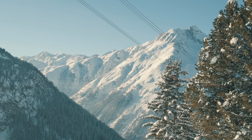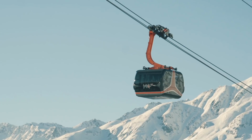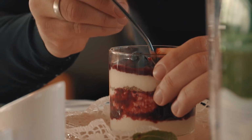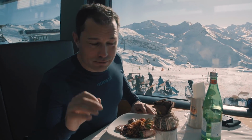Nearing the end of our Smuggler's Run, we headed back over to the Austrian side to see if the food was as fancy as the rest of the resort. And it most certainly was. There's a huge range when it comes to food, a quick bite or 5-star meals. It's got you covered. This smells so good.